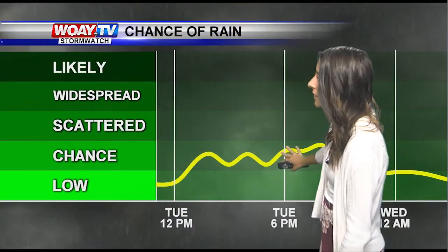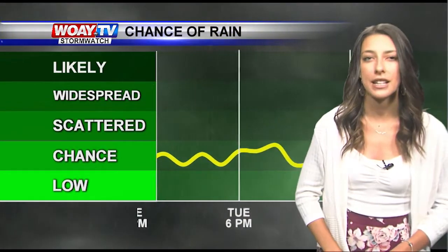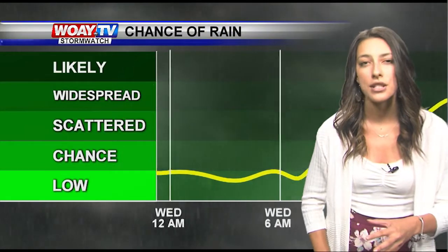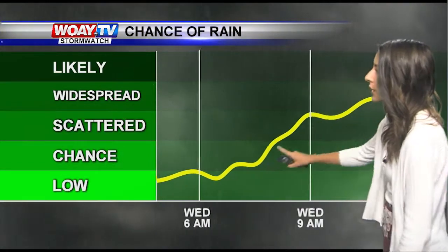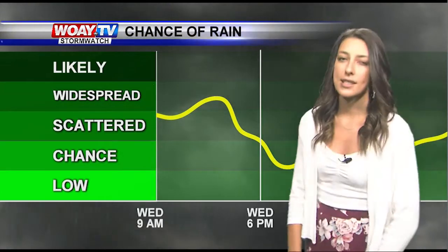So looking at those chances of rain once again, becoming a little more scattered, especially as we go into this afternoon and evening, drying things out into the overnight hours, but then we're going to see those rain chances pick right back up as we go into your Wednesday, becoming a little more scattered once again.